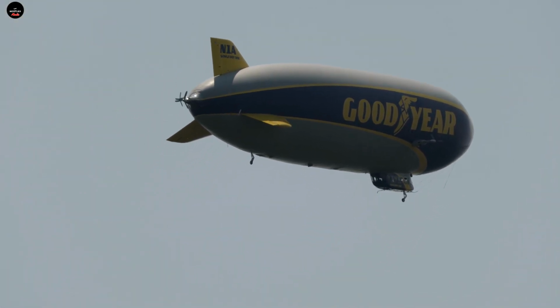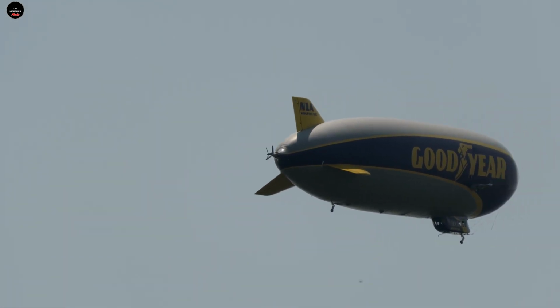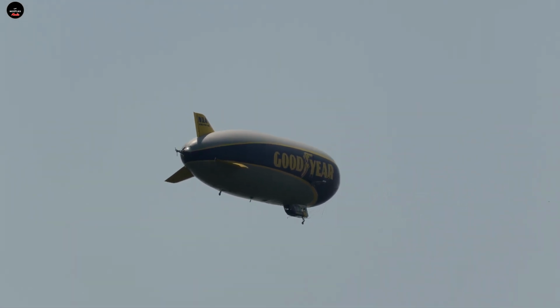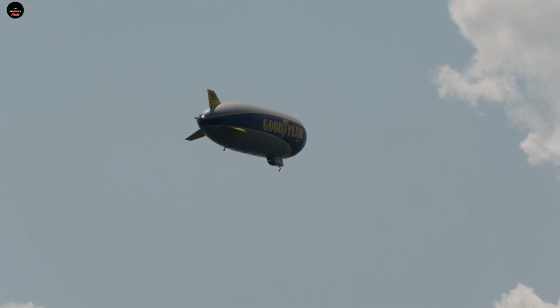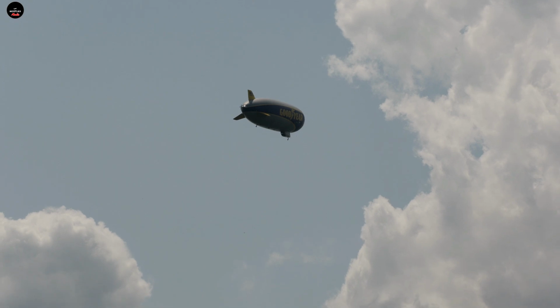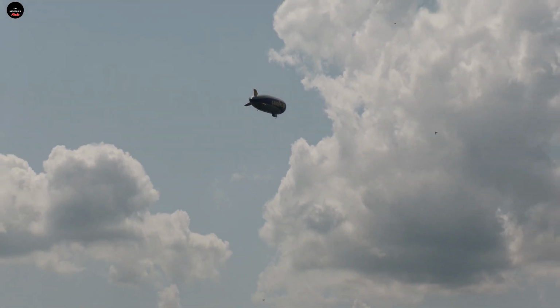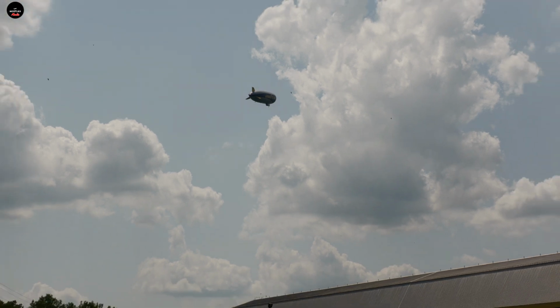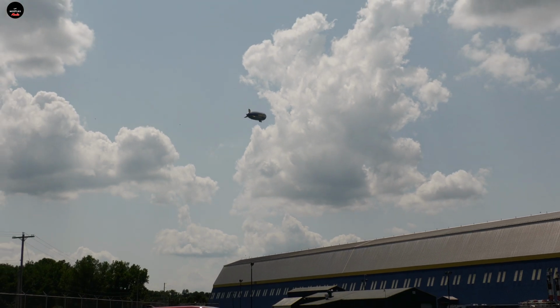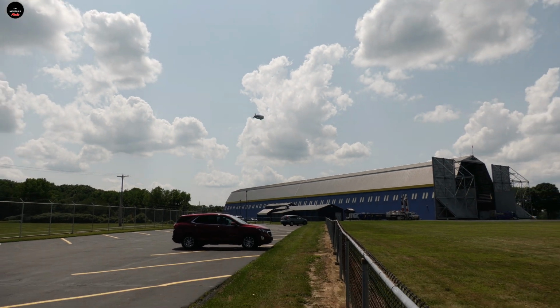Also appreciate that they took off and went that way because it allowed me to untangle my tripod. Doesn't take them very long to get airborne though, that is for sure. They'll be heading back out over downtown Akron, probably on the same route that they flew a little bit ago.